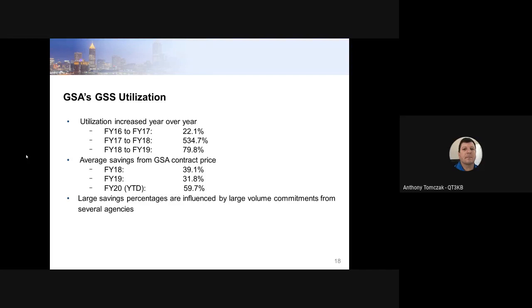Say a customer comes and says, I need to buy 100 machines. The price I showed you in GSA Advantage is a quantity of one price. In accordance with 8.4, it always recommends that you seek additional discount at the task order level. So if you're going to buy 100 machines from a certain vendor, we recommend that you seek additional discounts. That alludes to that last bullet: large savings percentages are influenced by large volume commitments from several agencies. We've seen quite a few customers do their entire refresh through GSA's GSS program, and they have realized savings because they are now consolidating their quantities and getting better prices. Okay.